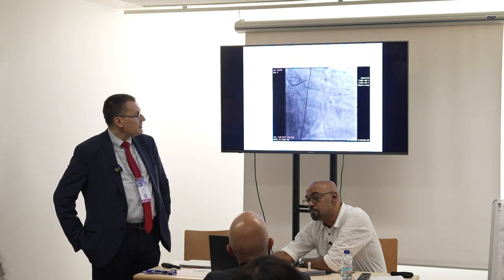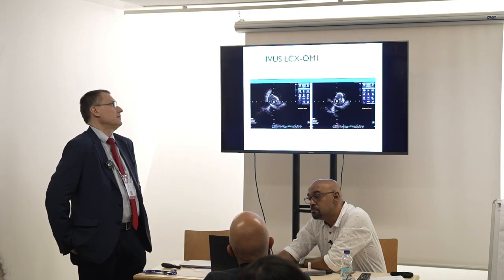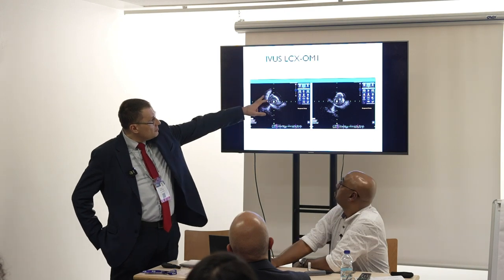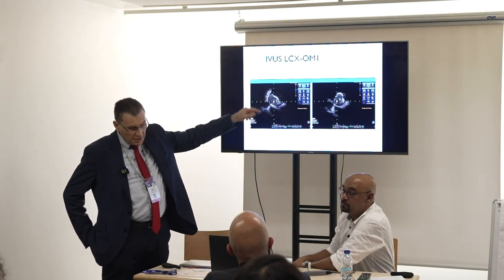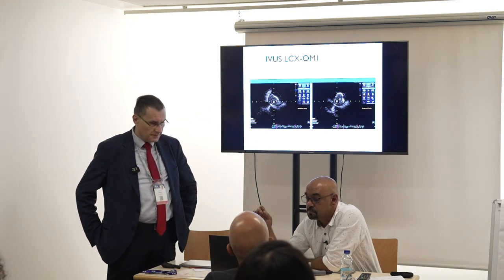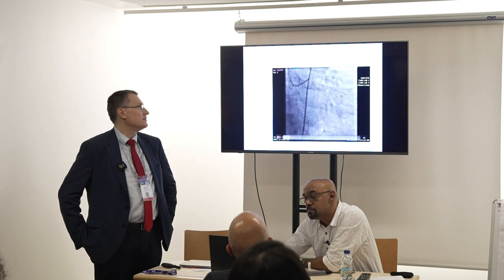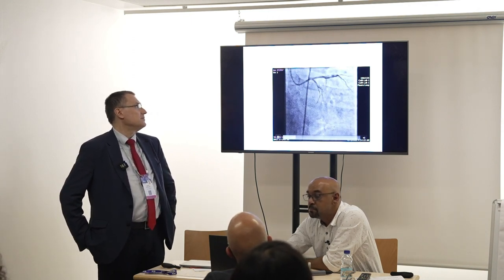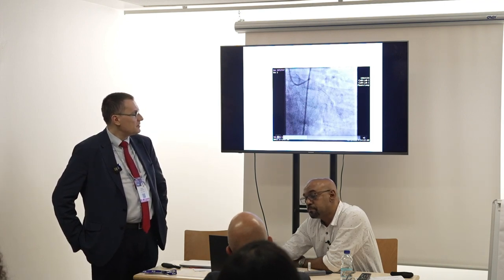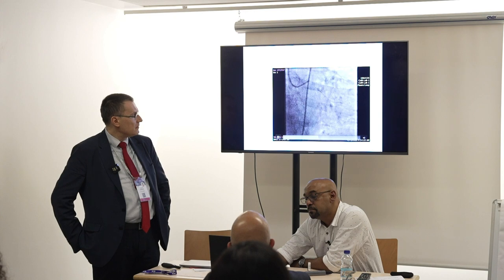However, first we decided to try some IVUS, at least to estimate the proximal disease, but the IVUS did not cross. As you can see, there was a calcium nodule here and a huge one in the proximal circumflex. This is not even the marginal branch. Next we were unable to cross the stenosis with the FineCross. So we placed the FineCross at the mouth of the stenosis, and with several manipulations, this is a RotaWire, a floppy RotaWire.